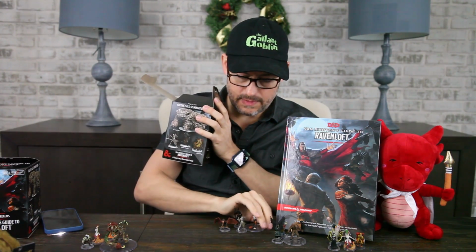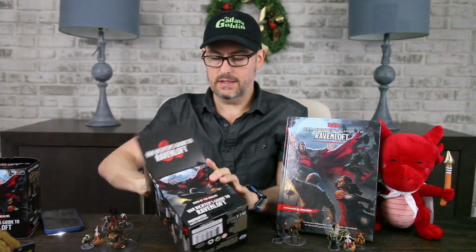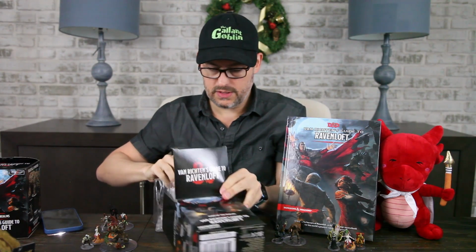We'll probably need to make a little bit more room here. Move our headless fella out of the way. Oh, gosh, I'm so worried about losing those heads. These minis with these tiny parts.